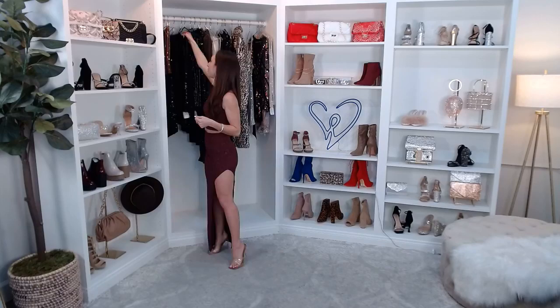So it's all of her picks in addition to things that we picked as well that were inspired by her edit. All right, so let's get into another little black dress, which I'm really excited to show you guys. And I fell in love with this one because it's just so different. Take a look at this.